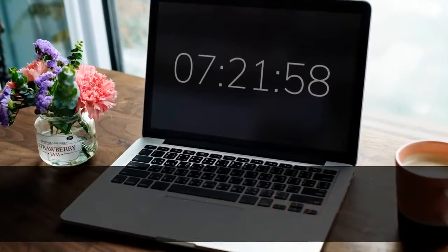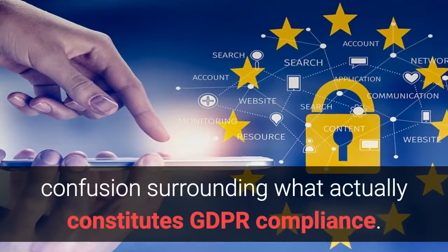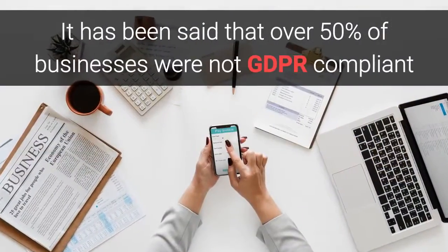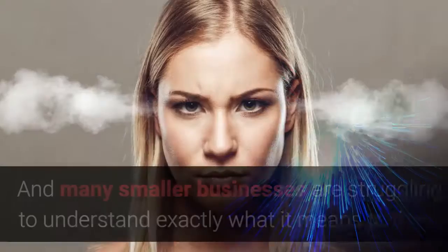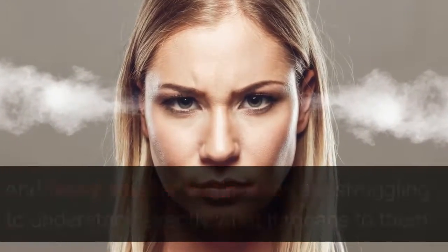Even after several weeks since the introduction of GDPR, there still seems to be a great deal of confusion surrounding what actually constitutes GDPR compliance. And it's been said that over 50% of businesses were not GDPR compliant when the rules came into effect on May 25th.